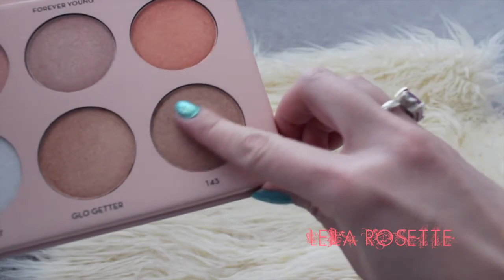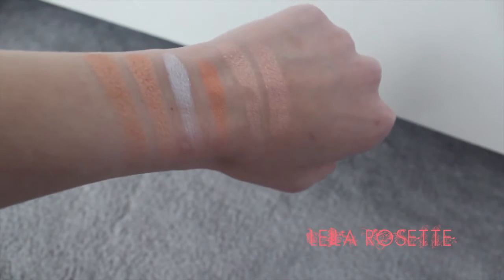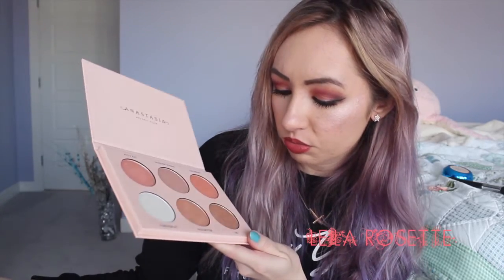And then the next one is 143, and 143 is a color that I don't think that I will be using because I feel like it's geared towards more darker skin tones, but I feel like I could use this as an eyeshadow maybe. I'll use it for something, I feel like, but it's a really pretty darkish gold color, and it kind of reminds me of like King Tut from Jeffree Star, and it has really pretty shimmer in there. I really love this color, but I don't think that it would suit me as a highlighter shade.